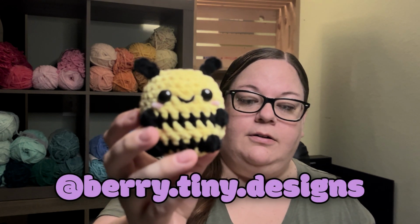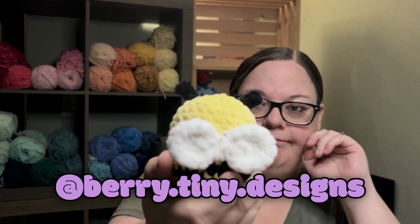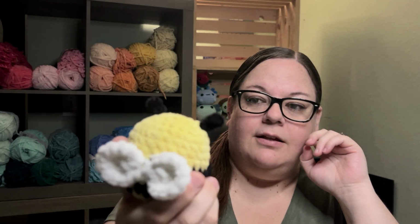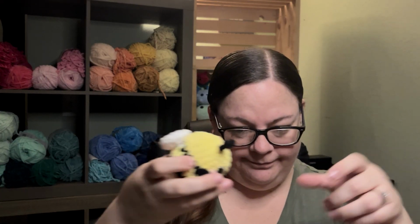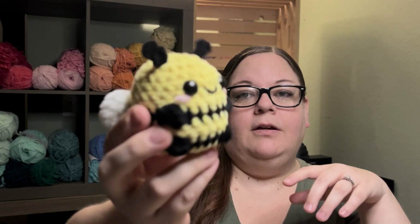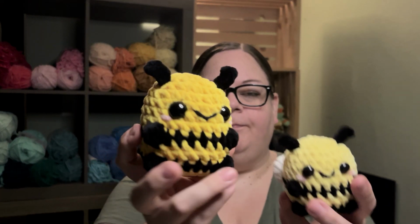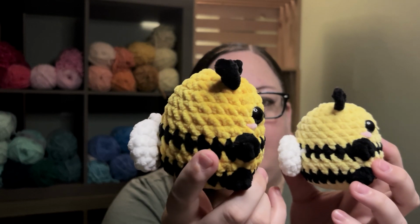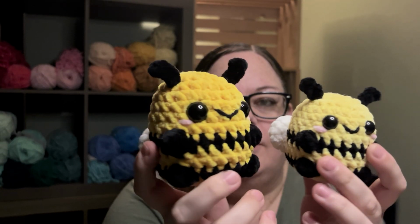I started making this sitting bee pattern. I love them. They're super easy to make. And I think it's cuter than the pill looking bee. But anyway, so there's that. And then when I got my parfait plush, I went, oh, I have colors for a bee. Let me make a sitting bee in parfait plush. So these are the size difference. I think it's a pretty decent size difference.